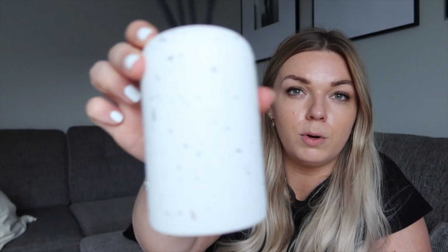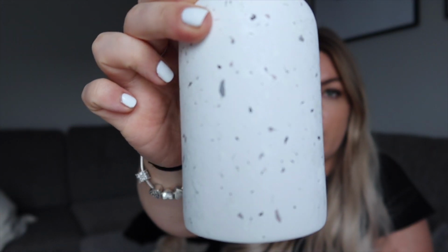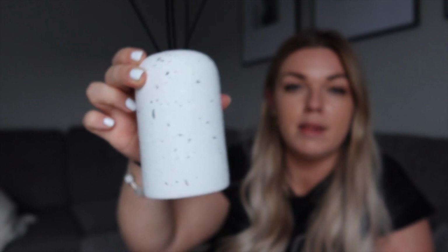So this is what the reed diffuser looks like. I went with the white one. This is very similar to, I have a wax melt burner thing. I think it's exactly the same actually. It's that light coloured terrazzo. So this is very affordable, but it looks a lot more expensive than what it was. The scent that I went for was vanilla and amberwood. They had a couple of different ones. They also had a darker colour as well.